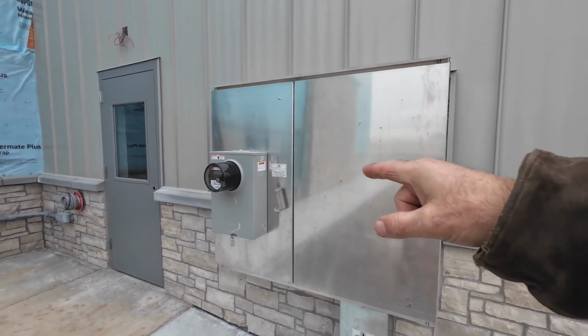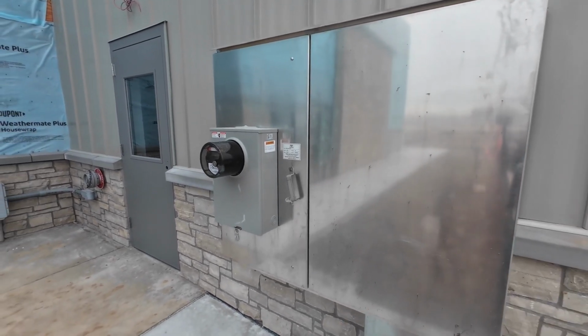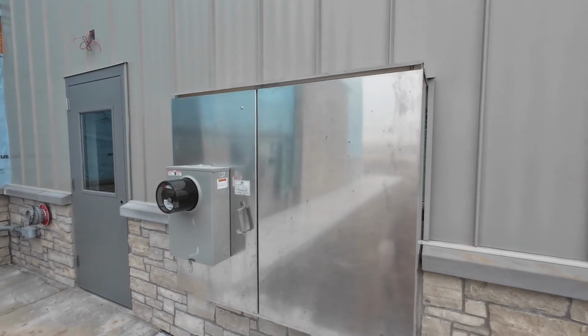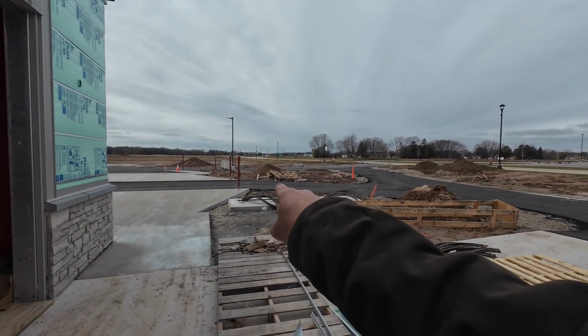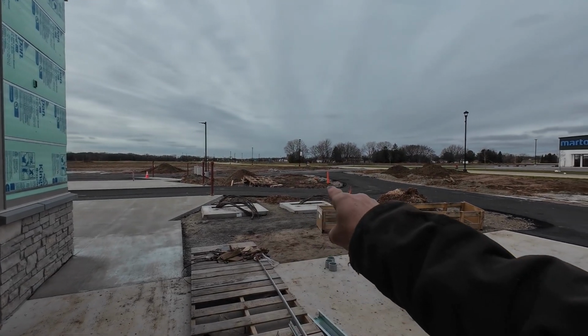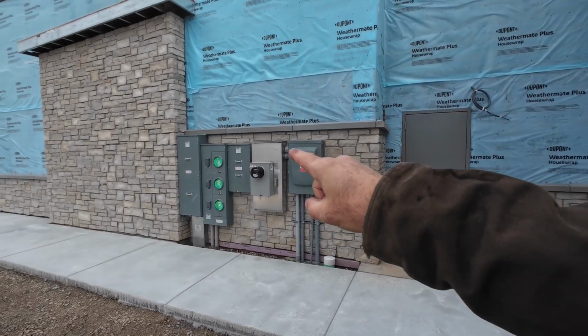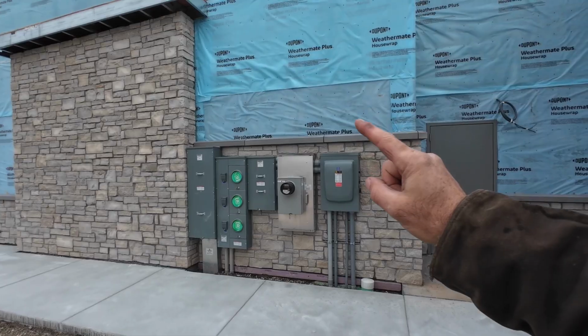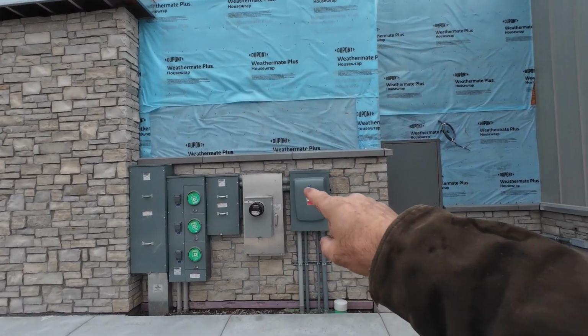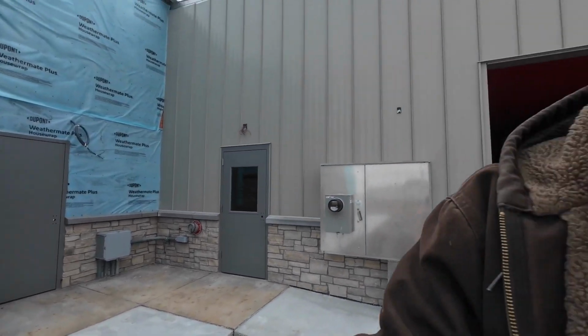So coming around this area here, these are the utilities. We got 480 three-phase power, which is what it takes to run the car wash, and there's a specific transformer over there for that. The transformer next to it is going to power up tenant space 1, 2, 3, and 4, with the laundromat having a 400 amp service in there to run the dryers, the air conditioner, the ventilation system and everything for that.